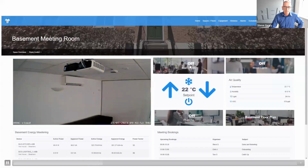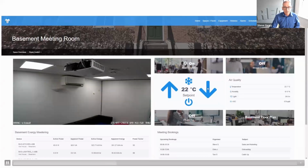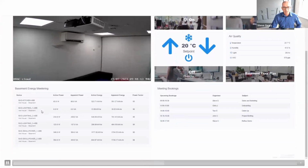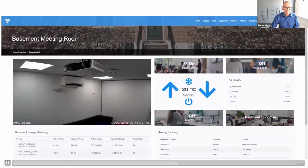And they've now gone out. We've got control where we can put the main lights on. We're taking data as well from the AC units via an API, and we can control the set points. Coming down into meeting room bookings, we've developed a driver for Microsoft Office 365, and we're pulling that information into Niagara. And then we've just got a tabular form of some of the energy metering.